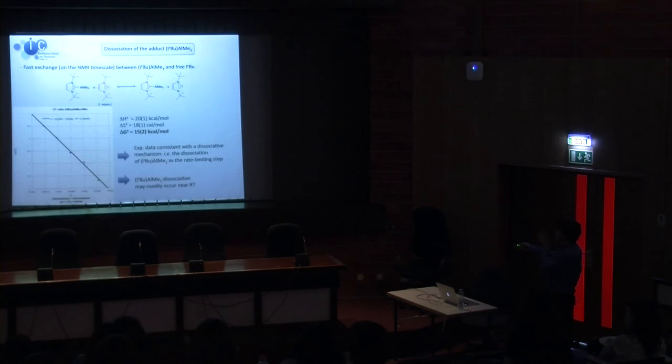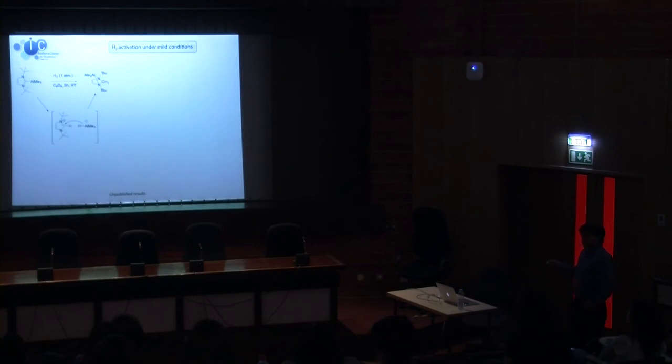This is interesting. We were able to show by NMR, by using a free carbene as a probe, that this adduct probably readily dissociates under the studied conditions, which are room temperature. We got a delta G of activation of 15 kcal, which is consistent more or less with a slow dissociation of this adduct at room temperature, which prompted us to study its reactivity with H2, and we were happy to see that it does activate H2.